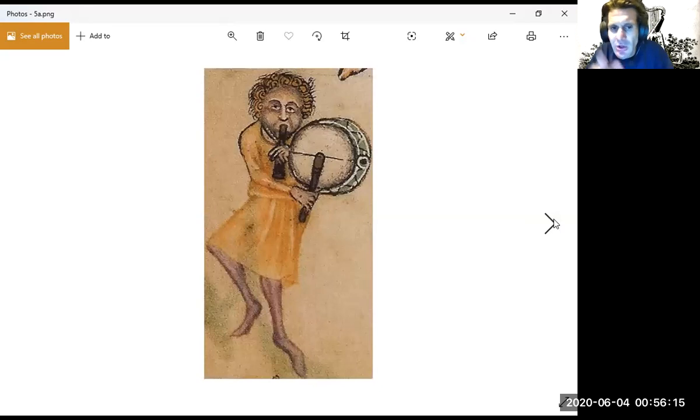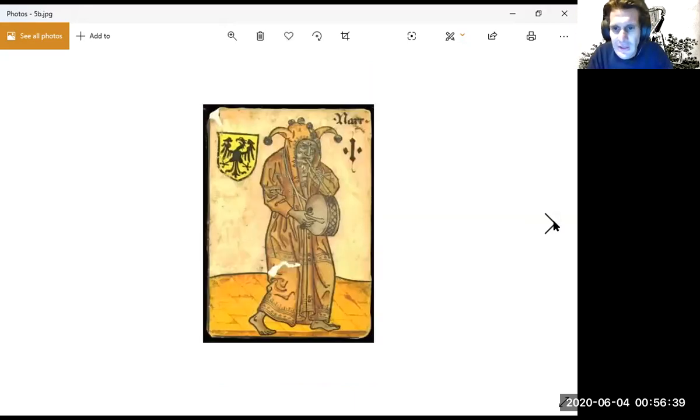There it is, a tabor. You could play it with a stick between your central finger and you tap it back and forth, or you could just use it between your three fingers and your thumb and tap it. It's a double-sided drum, a little thin drum actually.